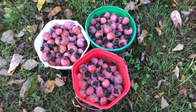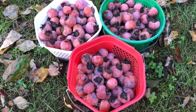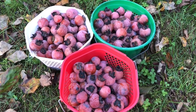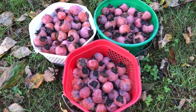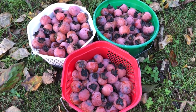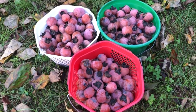All right, you guys, so look at this haul. You guys, this is why I love being non-toxic farm mom. Oh my gracious. Three buckets of persimmons just picked up from the ground that are gonna be turned into amazing persimmon pulp that I can use for my husband's favorite persimmon pudding. We have an amazing persimmon jam recipe that I love. So much goodness free right here on our little homestead, and completely safe and non-toxic, okay?